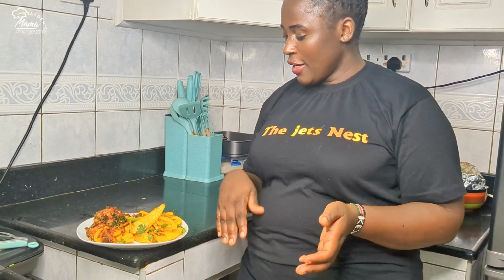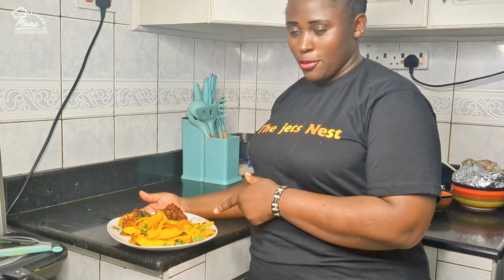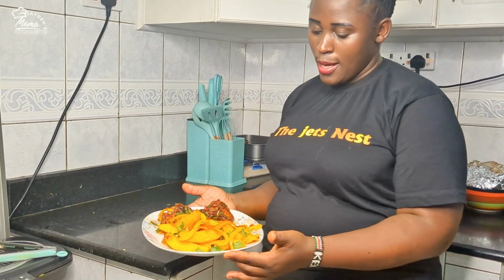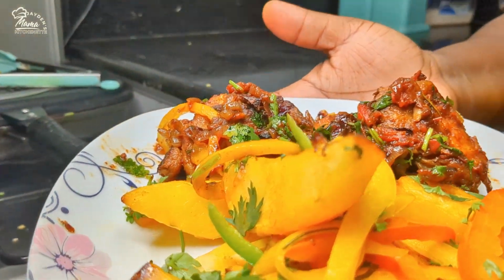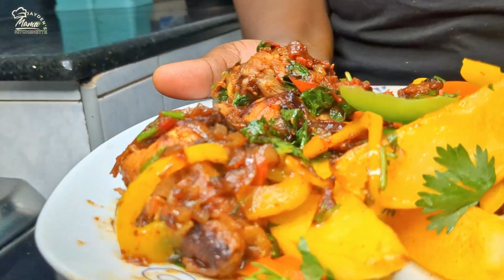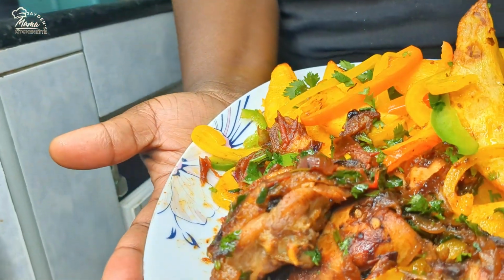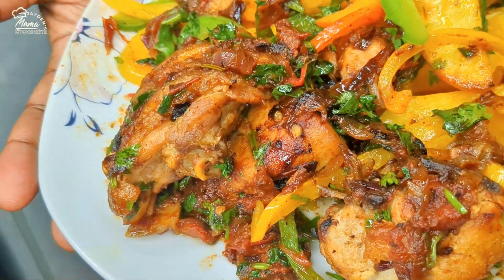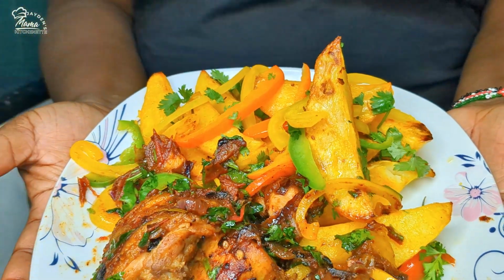So guys, thank you for being patient. Our dinner is now ready. Basically we were making potato wedges. Here they are. They look so yummy. Then our double pan fried chicken is also over here. Who doesn't want to dig into this? Who doesn't want to dig into this?